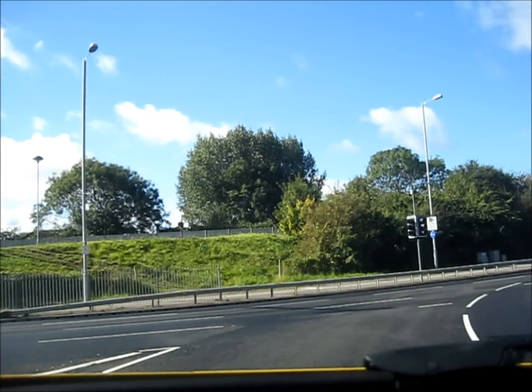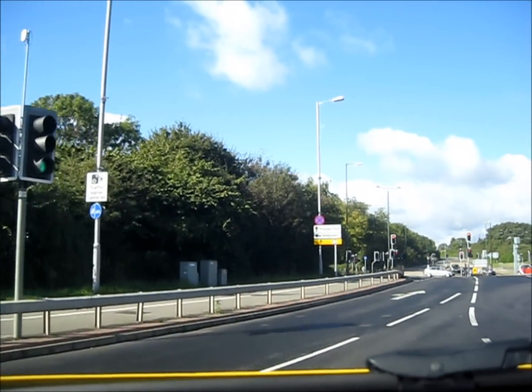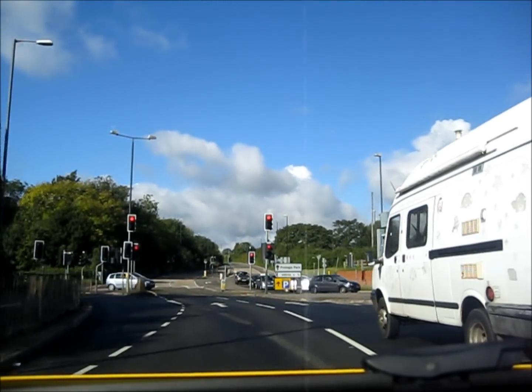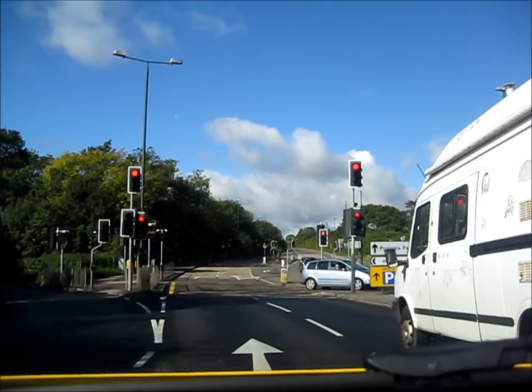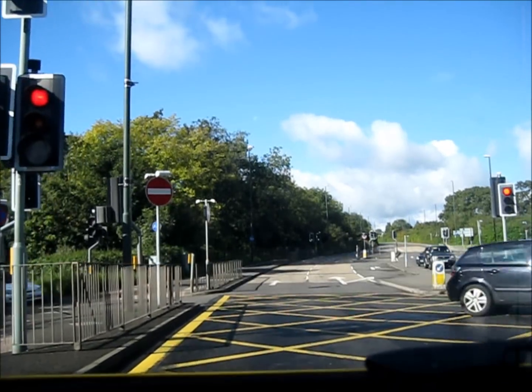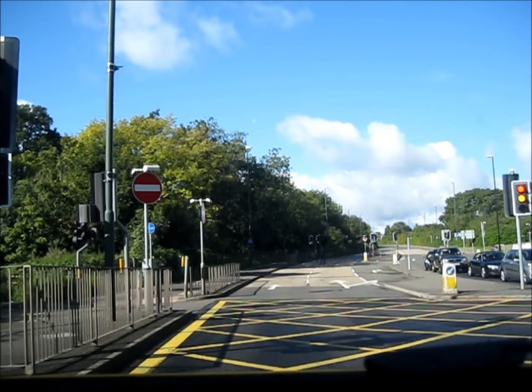The lights have now changed, so as we go around, I'm just making sure I've got a nice position in the middle of my lane. So, and the lights are now on red. We're now passing the left turn for Holbrooks, and we're going to follow the road ahead. Handbrake is on. The lights are just changing.